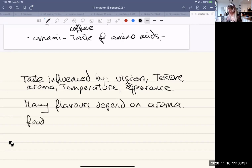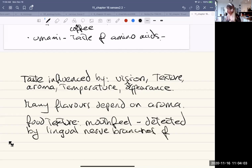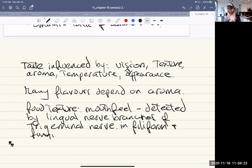Texture, food texture, is also known as mouthfeel. Detecting food texture is known as mouthfeel. And it is detected by lingual nerve branches of the cranial nerve called the trigeminal. The trigeminal nerve. And they're in filiform and fungiform papillae.